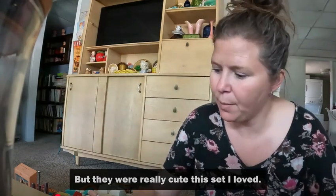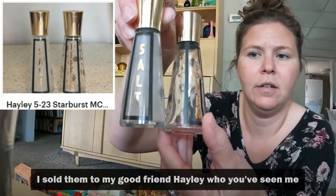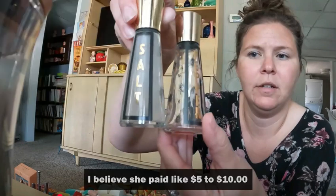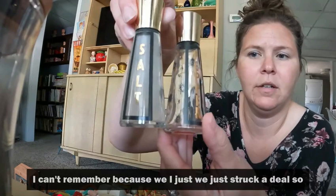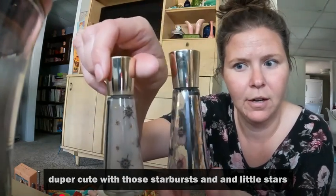Thought they were really cute. This set I loved. The salt is frosted and the pepper is clear. They have starburst all over them. I sold them to my good friend Haley, who you've seen me thrift with on this channel. I believe she paid like $5 to $10 for them. I can't remember because we just struck a deal, so she wanted those for her collection, and they are super duper cute with those starbursts and little stars and things on there.